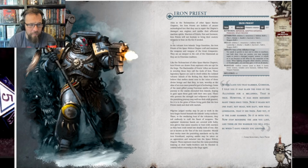We then get the Iron Priest, which I didn't know what to expect from this. I was thinking, is that an actual type of priest? But these basically get the voice of the Allfather's forge, and they're very good at fixing machinery and damaged equipment and armor and vehicles. So that's quite cool that that's built into the Space Wolves. I just wasn't expecting that to be a thing.